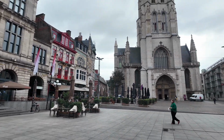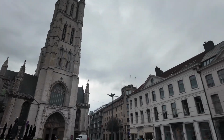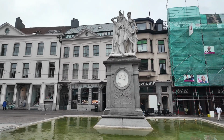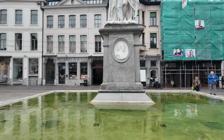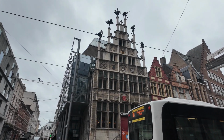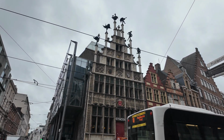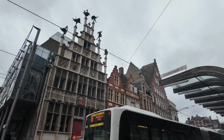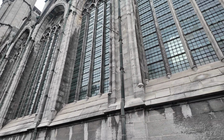And this is another view of the cathedral. I'll try to go inside if it is open. And of course you can see a lot of statues of historical figures in Europe. This is very common. And if you see here, this is one of the original old buildings. So they kept it as it is. You can see it's a nice design and nice statues on top. And this is the church we were talking about.